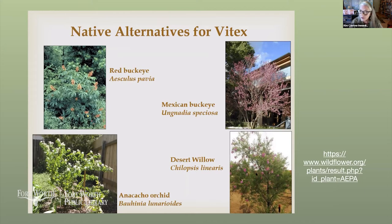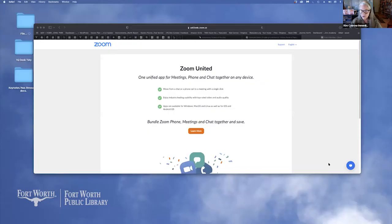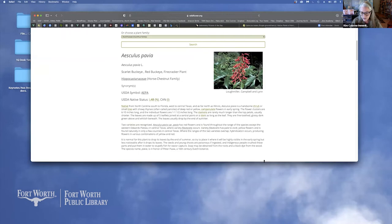I have a lot of desert willows. If I had to do it over, I would mainly focus on plants from my ecoregion, but they've been there for 20 years, and I have too many of them. I would have planted more of our ecoregion plants. The Mexican buckeye will grow great here, but let's just take a quick look at, so here we went to the Lady Bird Johnson Wildflower Center.